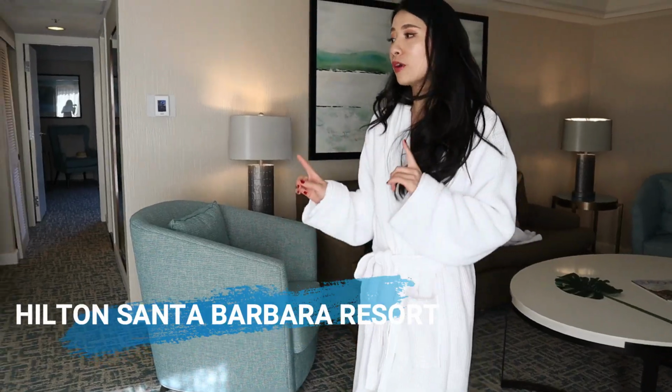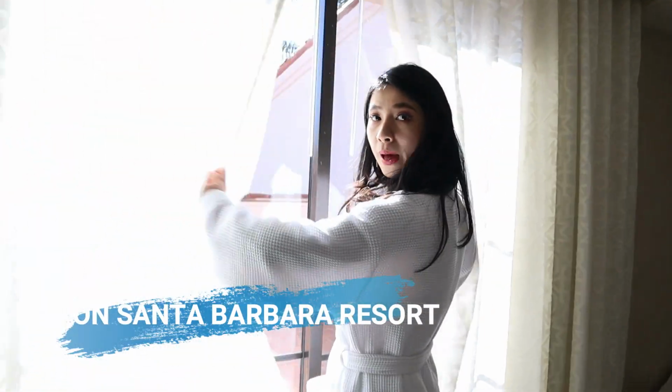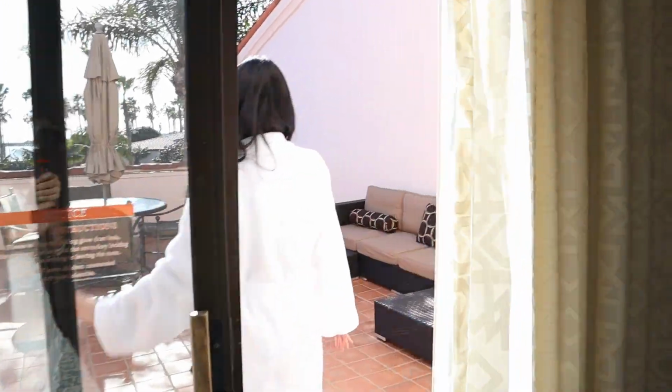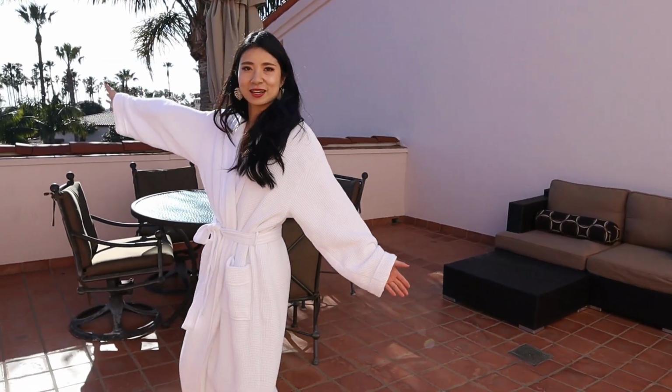Getting ready. But before that, just want to give you a quick tour. You know what? Check out this beautiful balcony. Beautiful sunshine. And this is the view for Santa Barbara.